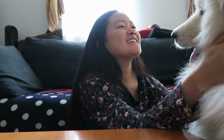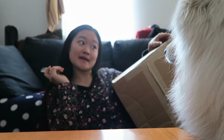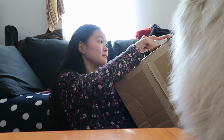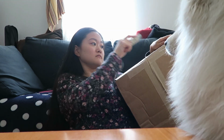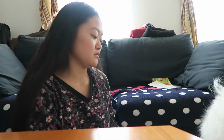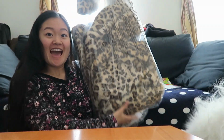So we're going to open that. Okay, I know. You're going to get a treat later. Okay? And then we can go walk. Excuse me, Nico. But you know, you gotta be careful. No. This is not for you, buddy. Nico is very, very excited to see what is in the box here. I don't want to get any of his fur on it.